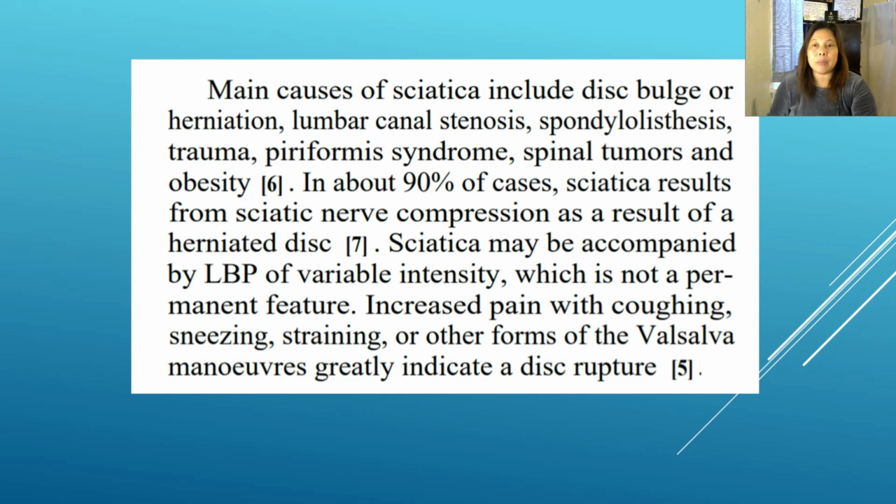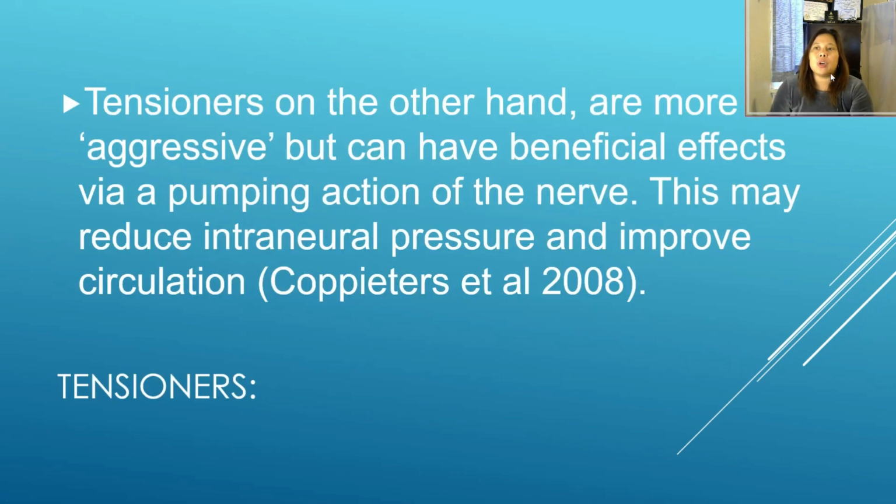That's Valsalva maneuver. Okay, so tensioners, this is comparing it to gliders. Tensioners, on the other hand, are more aggressive but can have beneficial effects via a pumping action of the nerve. This may reduce intraneural pressure and improve circulation. So this is another study that was done pertaining to the tensioners.